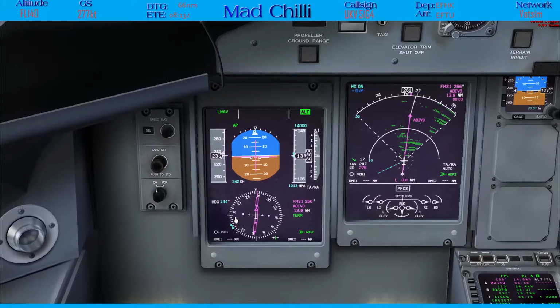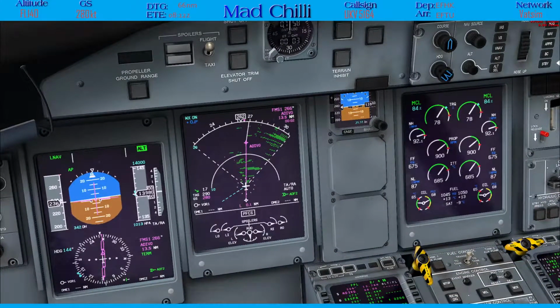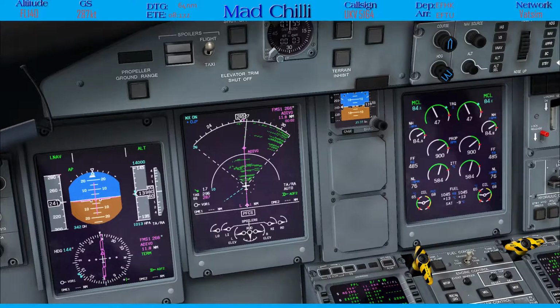There's 14,000. We can now start pitching back the speed. We're meant to be doing a true airspeed today. We're aiming for a true airspeed of 306 according to Sim Brief. I'm going to start throttling it back now, to a fuel flow of about 500 maybe? About 485 on the fuel flow, something like that.